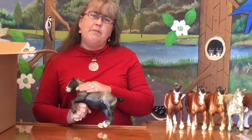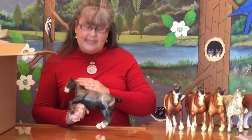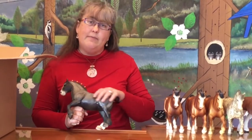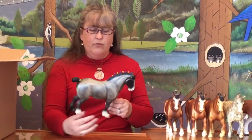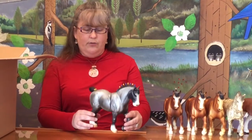So as he came out of the mold, he got some plastic and he didn't get wiped down in the wipe down phase with the acetone. So he has a big boo-boo, but it's under the paint. So this is a factory boo-boo. Other than that, he's in really nice condition. No rubs to his paint or finish, no breaks.